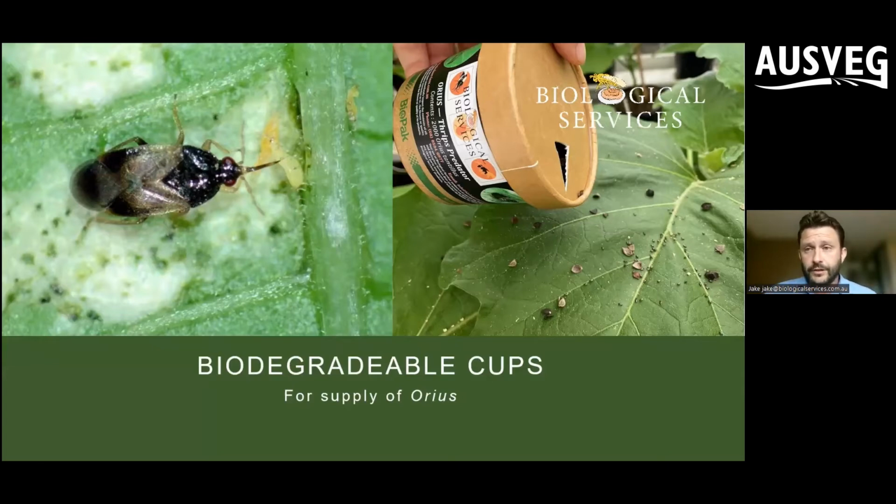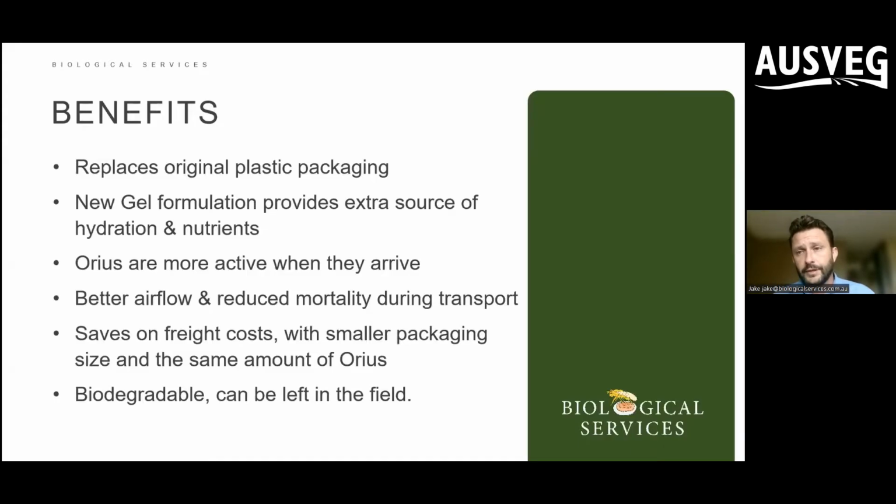Sticking on the topic of delivery methods, these biodegradable cups, we've been using these now for releasing Aureus and also Nesidiocoris. The big benefit of these is not only are they biodegradable, but they're replacing our old plastic bottles, which is great. They also have a gel at the bottom of the container, which has some food and also moisture. So they're able to stay hydrated and fed during transport, which means when they arrive on the farm, they're much more active and healthy.